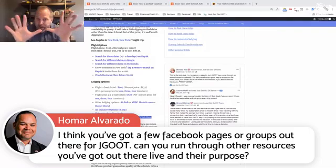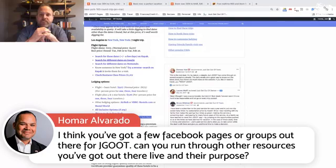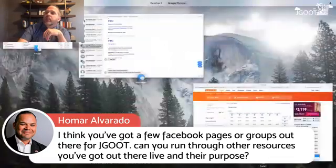The JGOOT Way has two types of travel. Sometimes that means, let me just get this to a prettier page while we're talking.